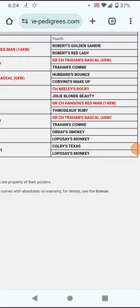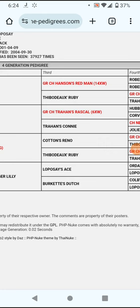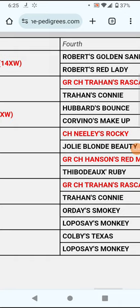To the basis of the dog, well, I could say the star of this pedigree with Cotton Bullet was Trahan's Rascal. Well, I would say the key foundation, though, is Trahan's Rascal.